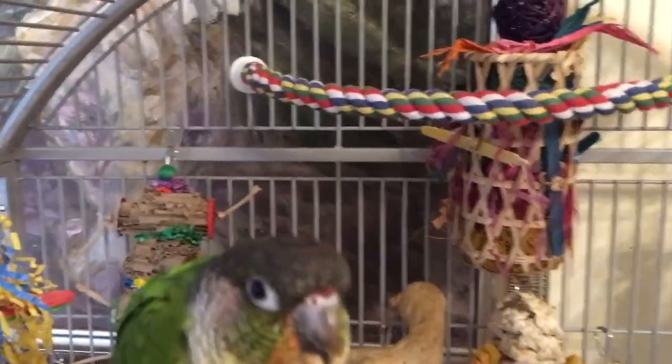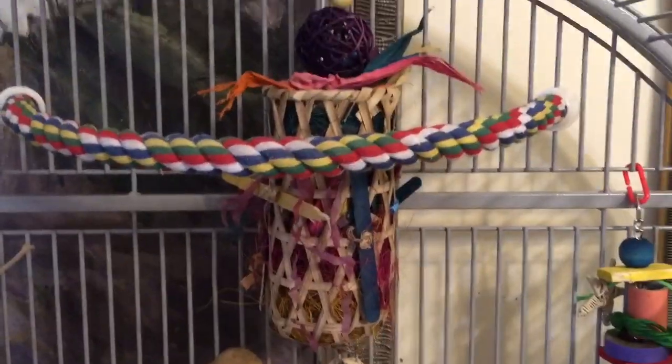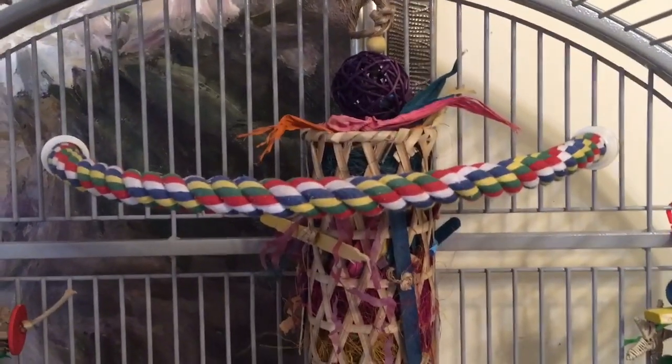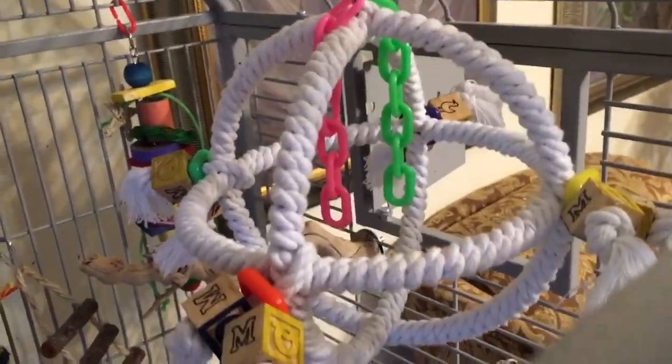And then comes his favorite spot, which is the rope perch at the top of his cage, along with his favorite toy, which is a basket with some popsicle sticks, and he loves to hide behind it for some reason. He's a crazy bird. On this side of the cage, we have this rope orb swing, which has some chains on it and blocks for him to play with.